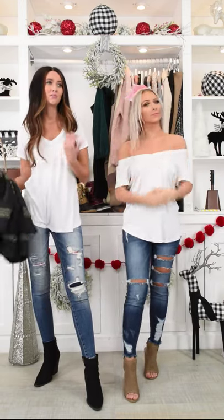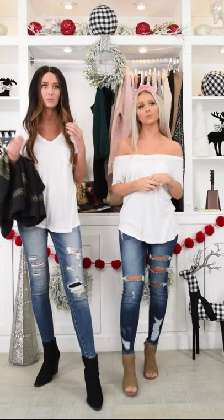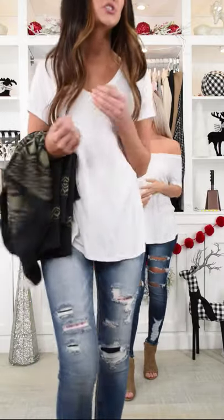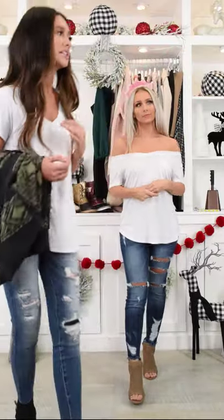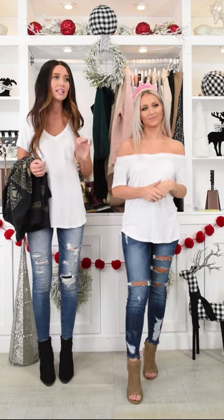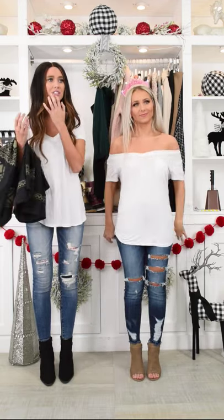I love this. Like Kayleen said, you can never have too many basics in your closet because you can mix and match them so many different ways. But I love a classic white t-shirt. Just throwing a white t-shirt on with jeans makes you look so put together and so cute. Coral literally wore that today and she looks amazing. She does. I love that classic white t-shirt with jeans look.